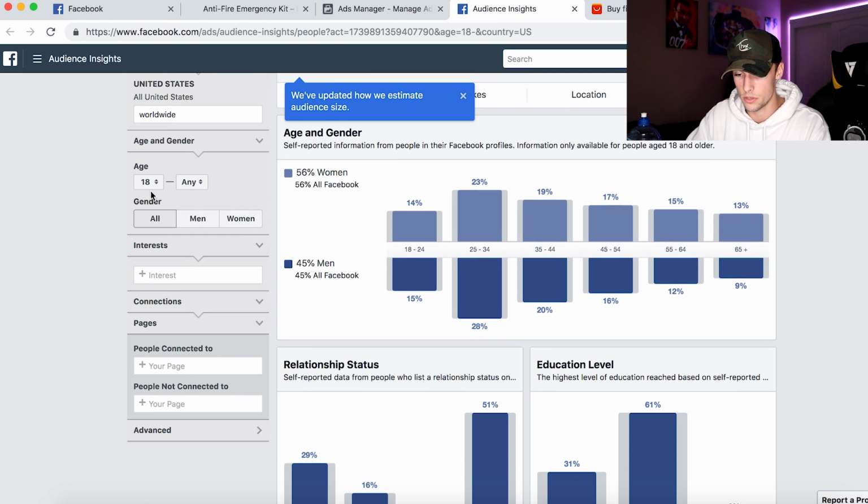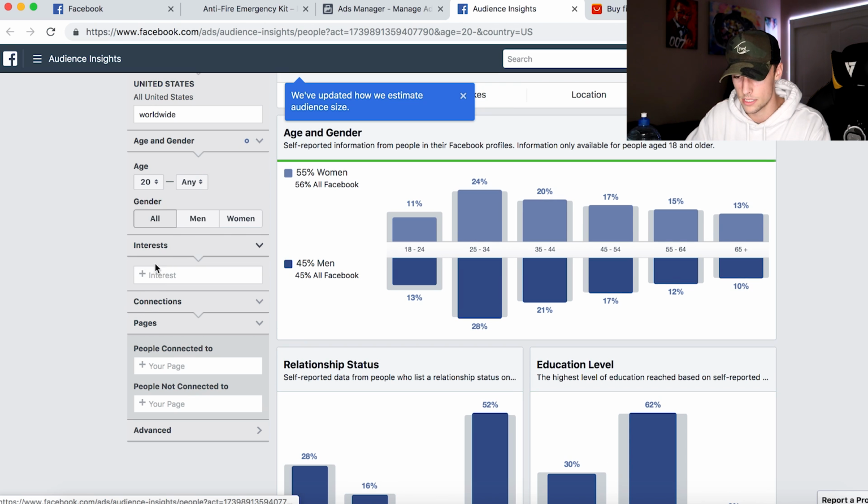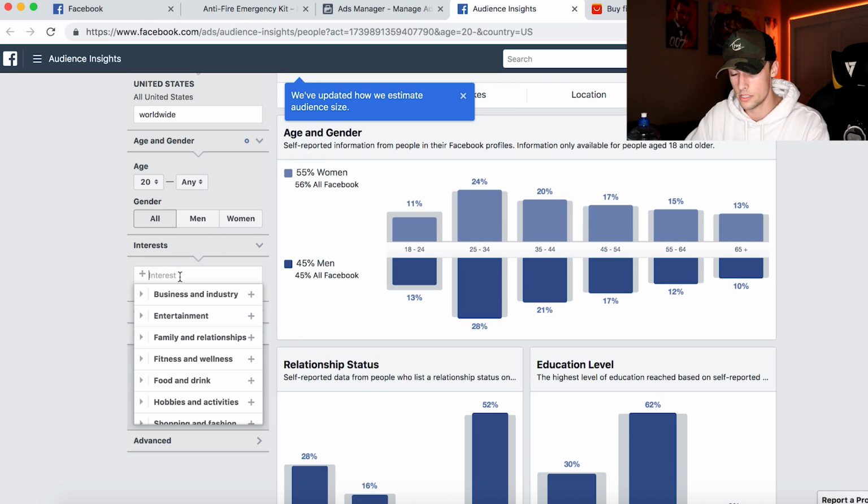Everyone in the United States, I'm going to do 20 because that's what we're testing, male and female. Now for this, who do we think would be really interested in this one product? I think families would be interested. Maybe people who are, I was going to say firemen, but I don't really know. I think they have their own equipment. I don't know if they're going to want to buy this, but I'm going to test it out. Maybe people in the fire industry have their own special kits approved by their company. So maybe that's not the best interest, but I'm still going to try it out.